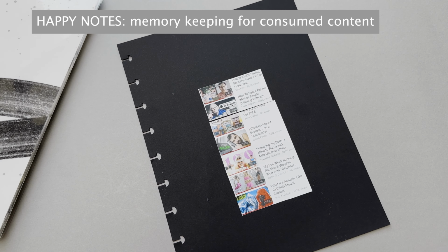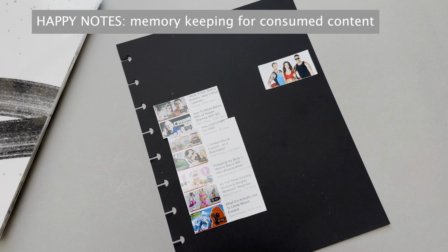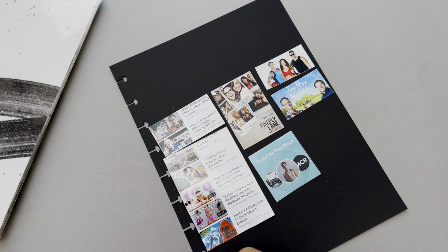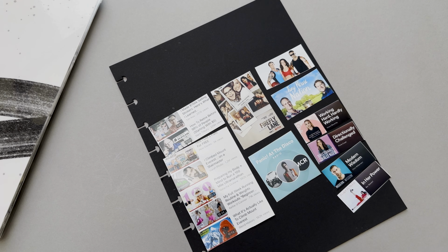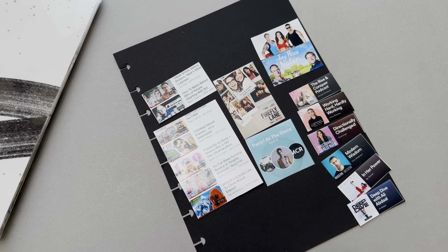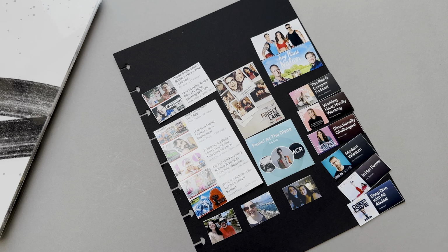That's a safe choice. I feel like all the content we consume and the foods that we're eating, sometimes it feels like it's not worth remembering or it doesn't seem big enough, but it's all these little moments that I want to remember when I flip through all my little planners, so it works out perfectly.